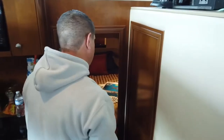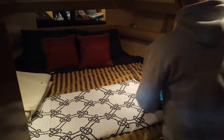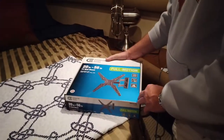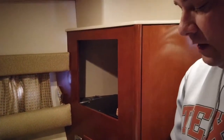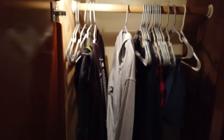And then there's a front berth, which again, you'll see in the back, I've already actually done it. But over here was the old CRT television, and I've got a replacement flat screen that is being mounted in there. Yeah. And then in here, great closet space. Oh, wow. Look at that. Both sides, so closet space there and closet space here.